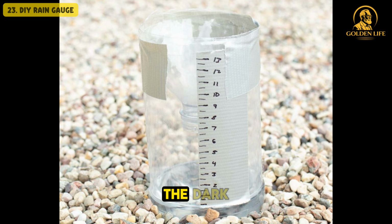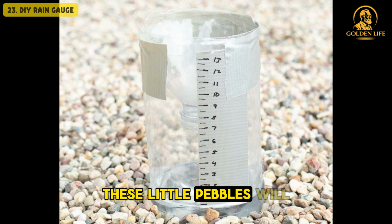They say even in the dark there is light waiting. Much like us, they shine best after soaking up warmth. So whether you're stepping out after supper or simply looking out the window before bed, these little pebbles will be there, glowing gently, guiding you home.